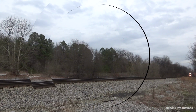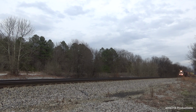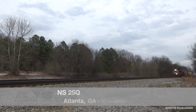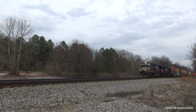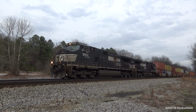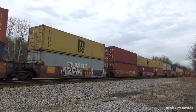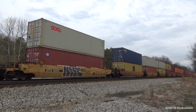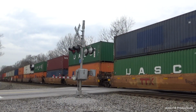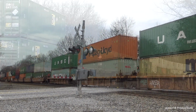I then ventured down the street to a new spot for me, at Hickory Valley Road in Tyner. Train 25Q followed behind 282, running on an approach signal at CP Summit. 25Q would hold short of the Jersey Pike road crossing with 282 ahead of them swapping out, but also dealing with PTC issues. That caused 215 to get held up as well.